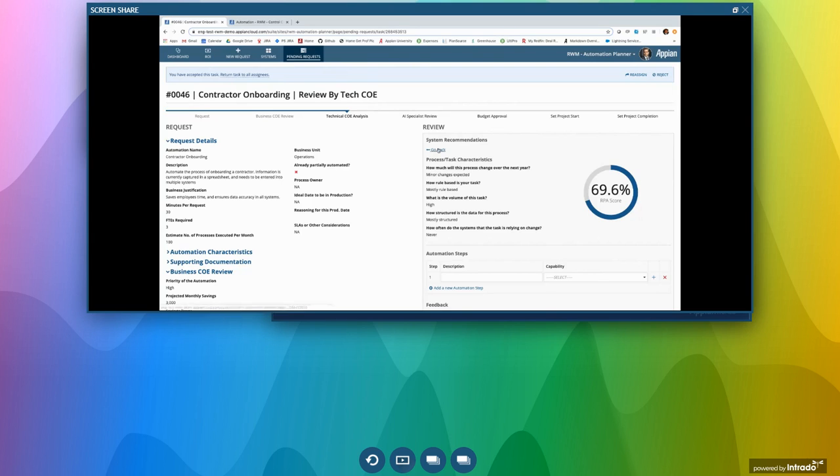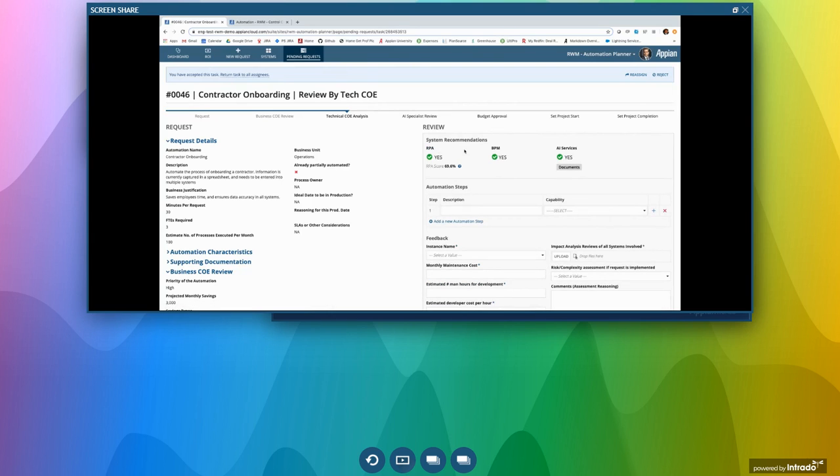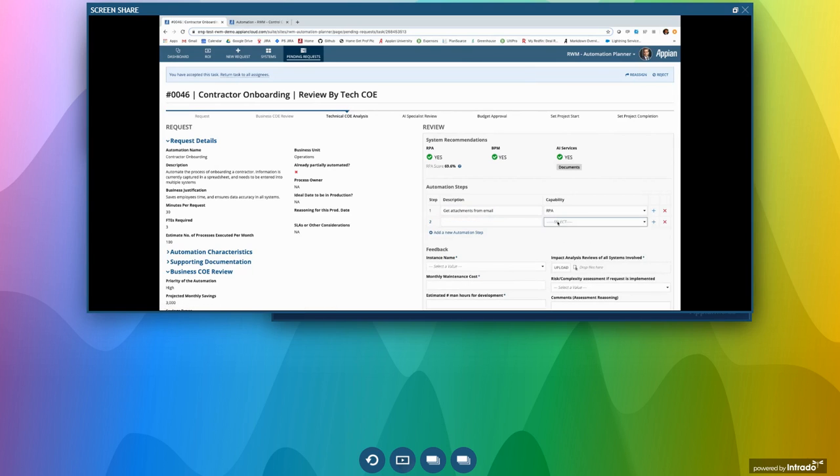So given this information as a technical COE, I need to define what are the automation steps and what technologies need to be used to be able to satisfy this. Here, given the recommendations, I'll go ahead and say the first step is RPA, and that is get attachments from email. Second step needs to be in BPM, and this will be extract info and review.